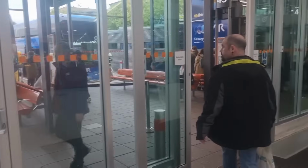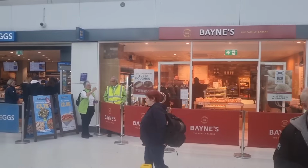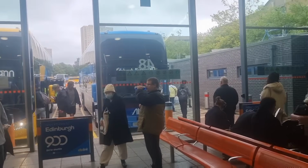And no time to pop in Greg's. Love Smith, we've got this wee fancy baker's open here as well. This is the one we're going on, the Edinburgh Airport bus. So I'll see you in a wee minute when we get to Edinburgh Airport.